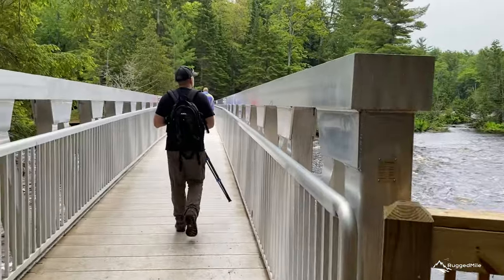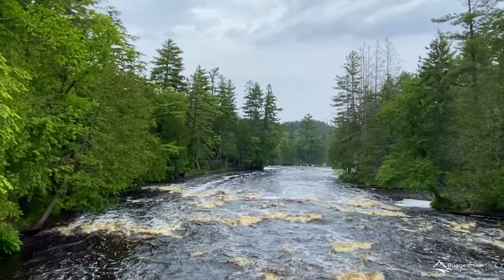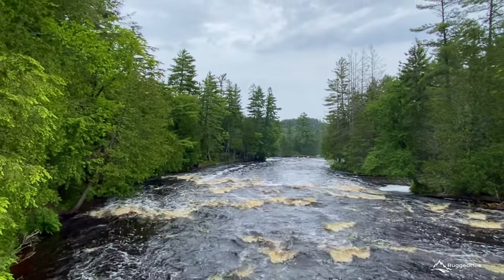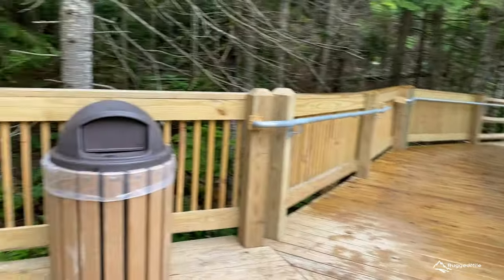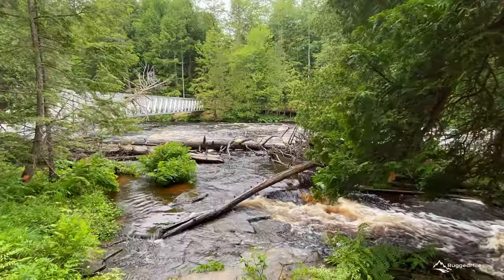New to the park in 2022 is a bridge to give access to the Lower Falls' 5-acre island. Before its installation, the only way to access the island was by renting a rowboat. Now people with disabilities or mobility issues can easily reach the island and its trails.